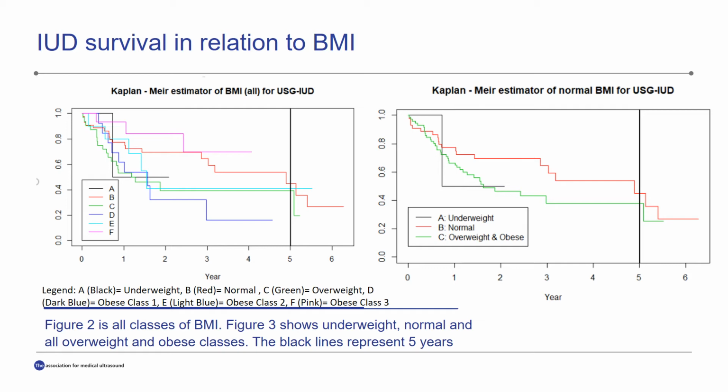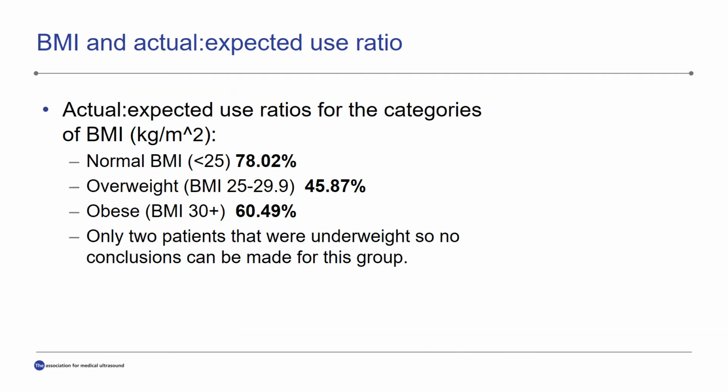Normal is in red, and then we categorized all overweight and obese classes together, and we put them all in one line, which can be seen in green. So you can see that the red line is significantly higher than the green line, which indicates that those of a normal BMI had higher continuation rates just in general. So I have some statistics on the next slide, so I'll go to that.